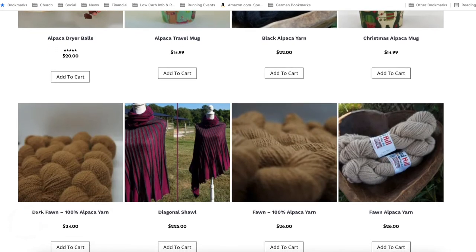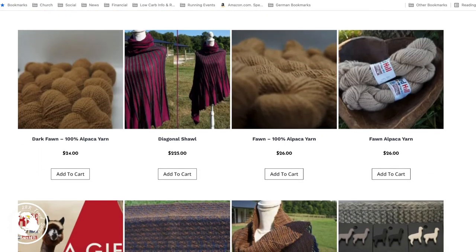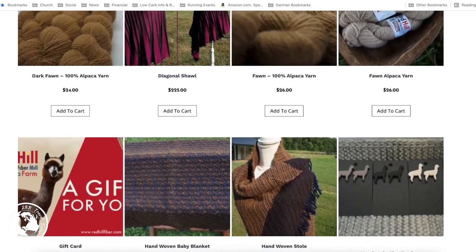Alpaca fleece is soft, warm, and not the least bit itchy. If you've never tried anything made from alpaca fleece, we highly recommend you do.